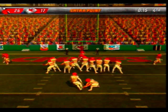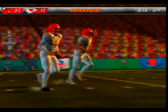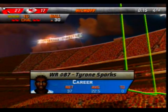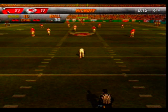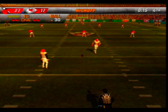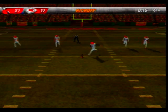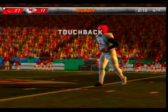Clement comes in for the extra point. The point after is good. As we take a look at his success returning kicks, we get ready for the kickoff. Clawson will be kicking off. And he got all of that one, a great kick.